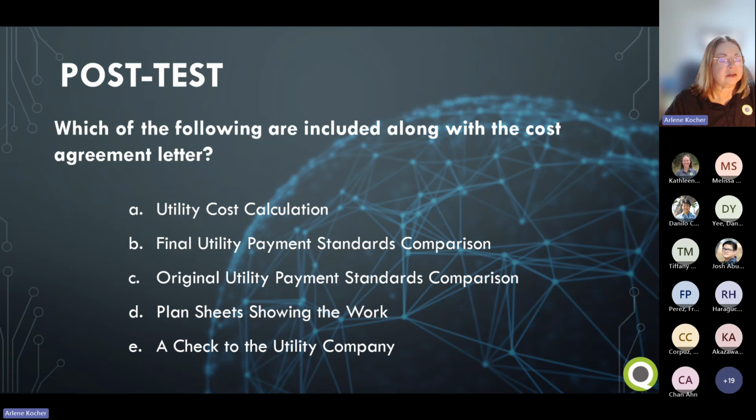Okay, looks like you guys did very good. You can go ahead and close that poll, Tiffany. Thank you. So the answer is everything but a check. You don't send them a check with the cost agreement letter. You want to give them all of the information that you have about what the costs actually are, show them what work has been done, and then ask them if they agree with those costs or if they want to provide their own costs if there's a discrepancy in their records. So the utility cost calculation, the final utility payment standards comparison, the original payment standards comparison, so they can see what changed from the original agreement, and then the plan sheets showing the work. And that'll also show the changes if there were any, so they know how you came up with your costs.